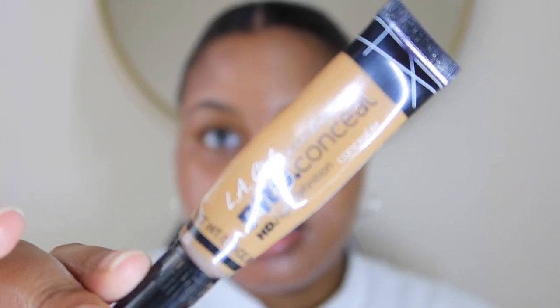Okay, next step, which we all know is very important for me and I cannot skip this unless I really do not want a flawless looking base. I go in with this LA Girl concealer in the shade Fawn for color correcting. I apply this wherever I have darkness that I want to correct and darkness that I feel needs extra love and attention, such as around my mouth. As you may have seen, it's a little darker because I have a little mustache.